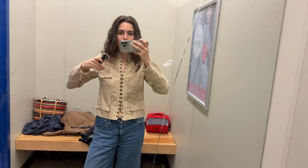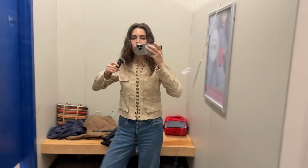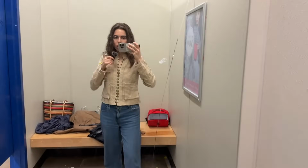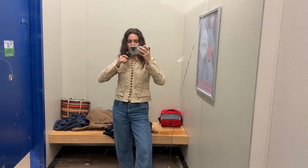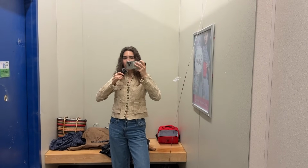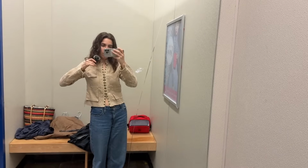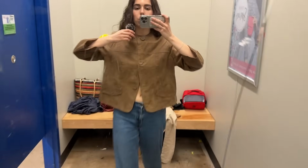I'm even okay with the boob pocket. I just feel like it's such a cool top. All the details in a neutral color. It's kind of unexpected. It's not the kind of thing that I would expect myself to go for. But I love it. Suede jacket, super cool.